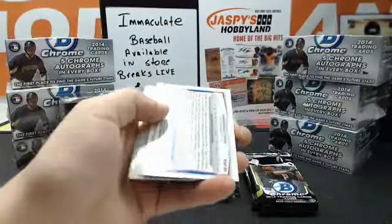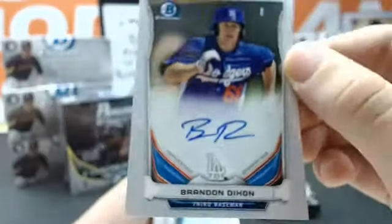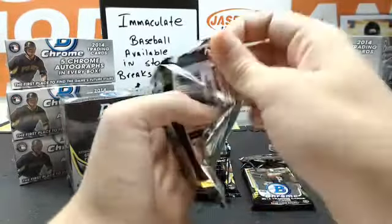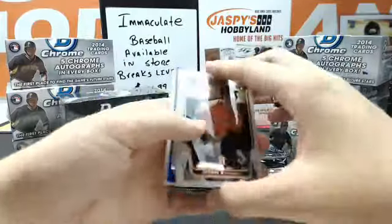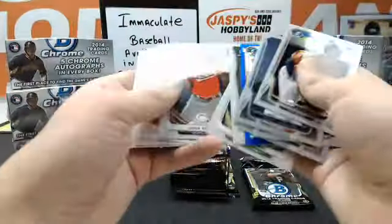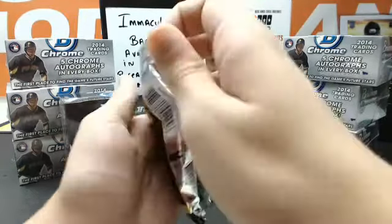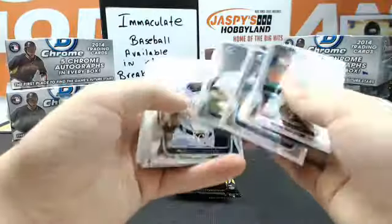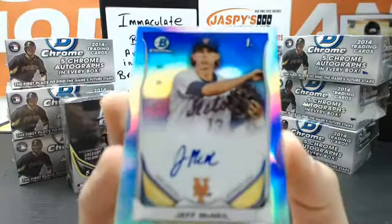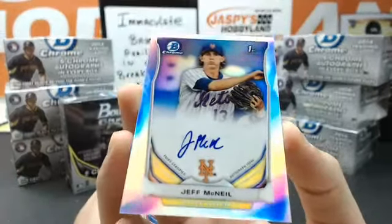Die-cut Jose Abreu, Jorge Soler. And for the Dodgers, Brandon Dixon. Autograph for the Dodgers, going out to Vashley, 84. Mini of Billy Hamilton and Adam Jones, Blue Refractor, number 250 for Baltimore. Mikel Franco die cut, and number to 500 for the Mets. Refractor auto Jeff McNeil, the New York Mets, going out to Wee Yeager.